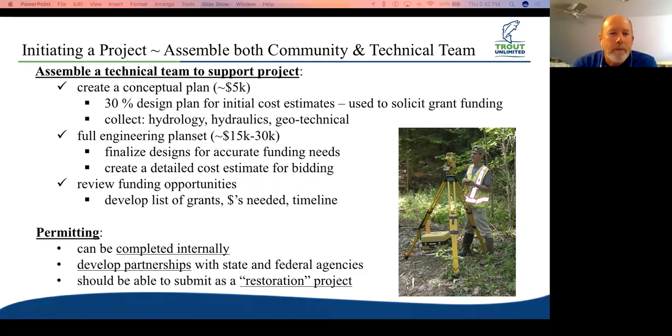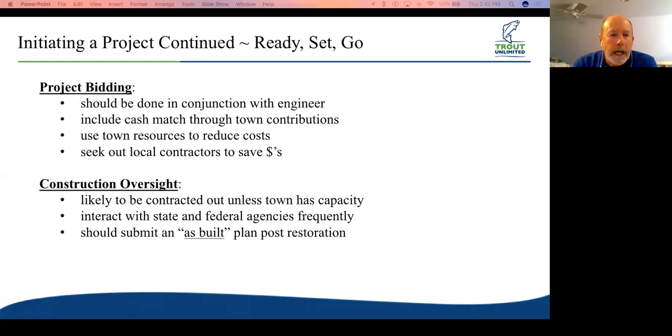Okay. Yeah, so let me go through this fast. One of the things that I really work with communities on is trying to develop these projects, as I mentioned. And part of that is developing conceptual plans. Go ahead to the next slide, Michael. I'm not going to spend any time on this. Go to the next one.